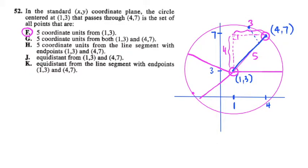J, equidistant from 1, 3 and 4, 7. Again, some points on this circle will be equidistant from those two, but some won't be. Some will be closer to 4, 7, others will be closer to 1, 3. K, equidistant from the line segment with endpoints 1, 3 and 4, 7. Again, we're talking about this line segment. Are all of these points equidistant from this line segment? No. So the answer is F.